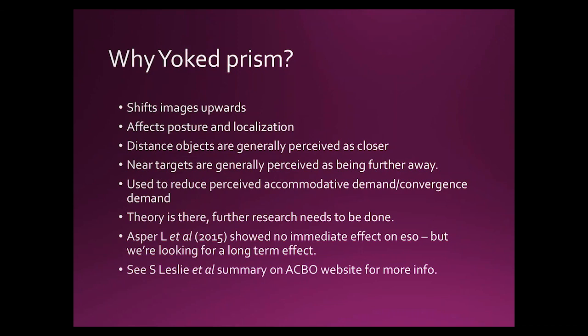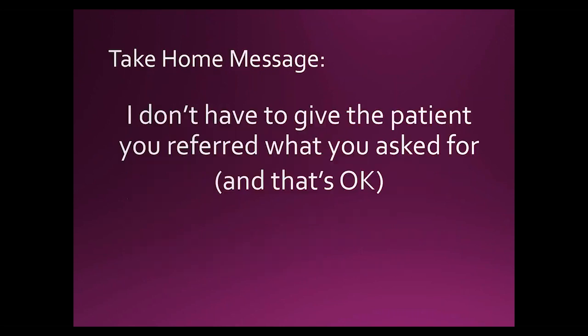Okay, so the take-home message from this case I thought was, the person you're referring to won't necessarily do the thing you're asking for, and that's okay. Because sometimes the reason you're referring them is because you're not actually 100% sure what you should be doing.